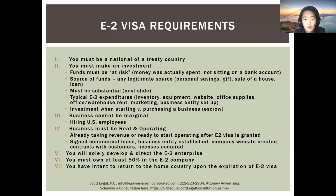And the ownership issue, I have alluded to this earlier. The treaty country national must own at least 50% or more of the E-2 company. And finally, the final requirement is that the applicant must show that they have the intent to return to their home country upon the expiration of the E-2 visa. This can usually be satisfied by a signed statement of the applicant to that effect. Because, as I mentioned before, the E-2 visa is a non-immigrant visa. So the ordinary considerations of non-immigrant intent would apply here as well.